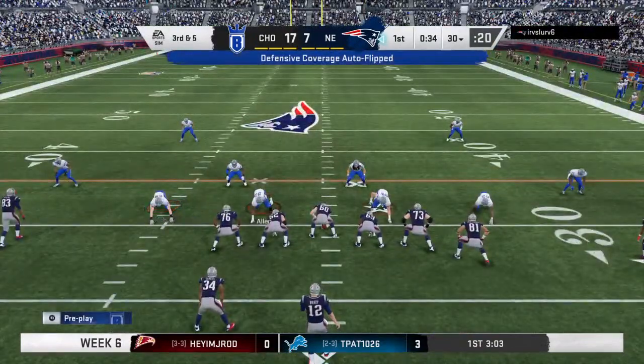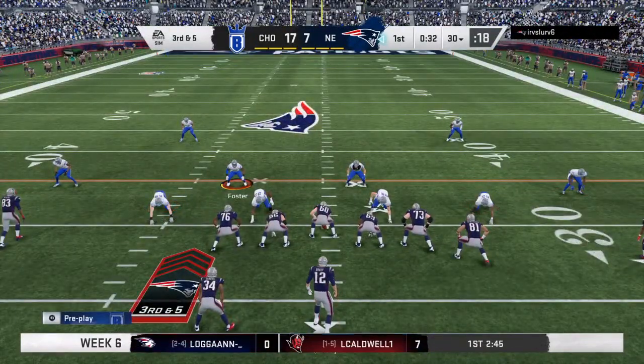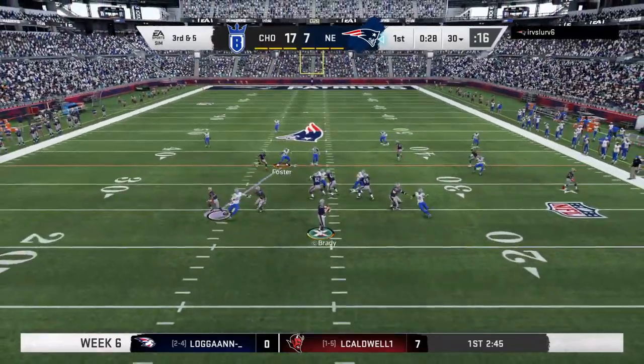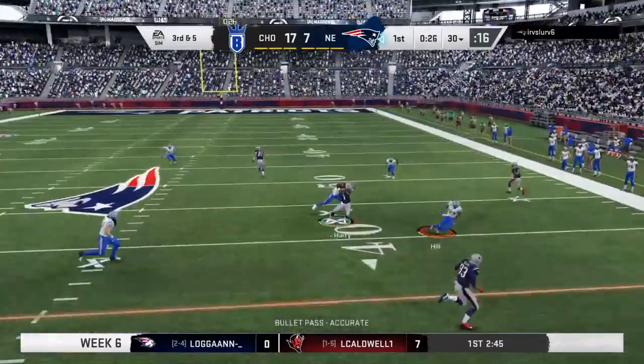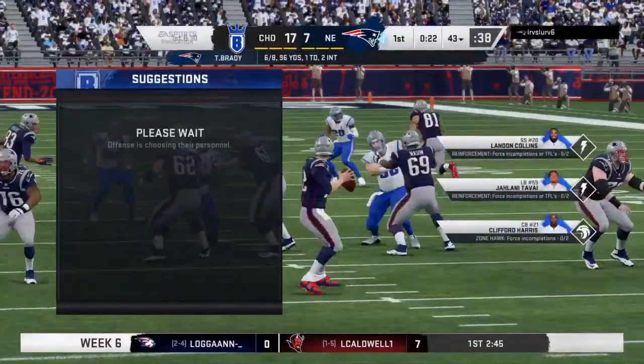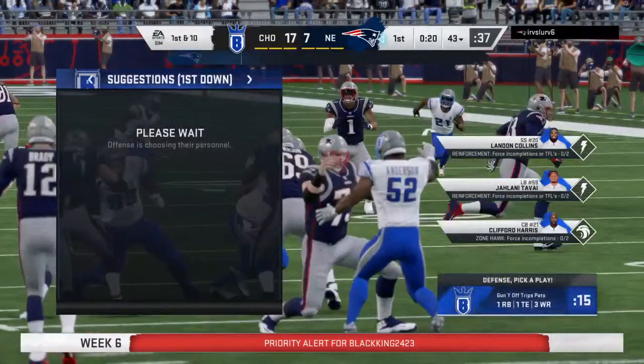And on 3rd down, a nickel formation here defensively. Shotgun now for Brady. Got his man, that's Harry. 14 yards is the pickup there, and a New England first down.